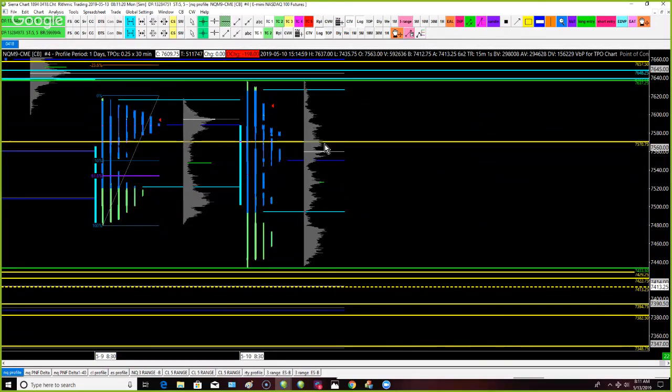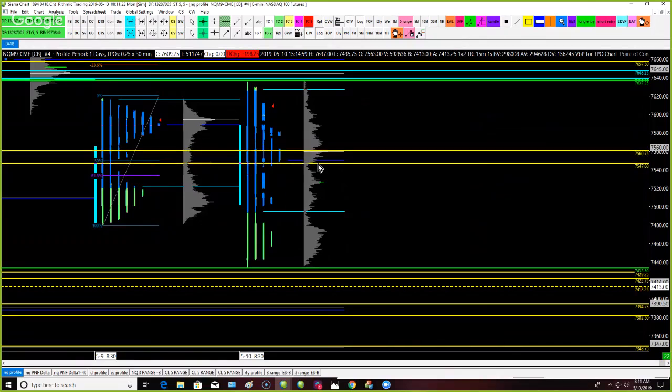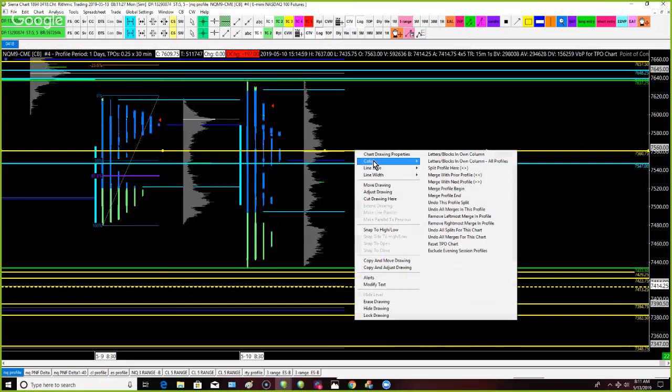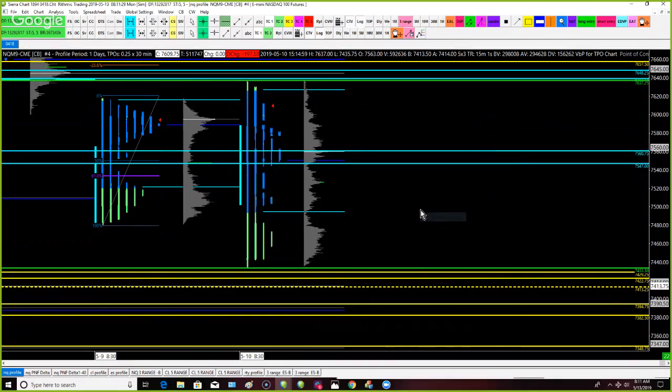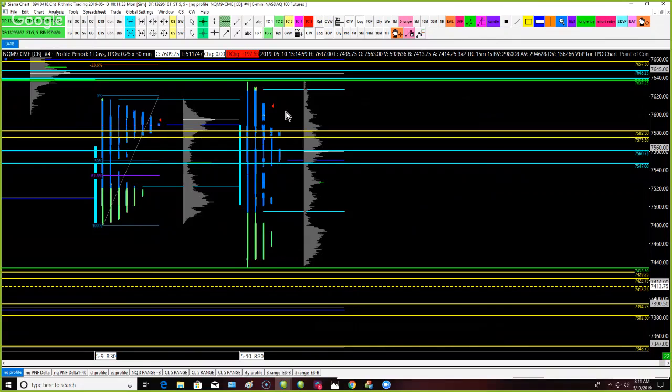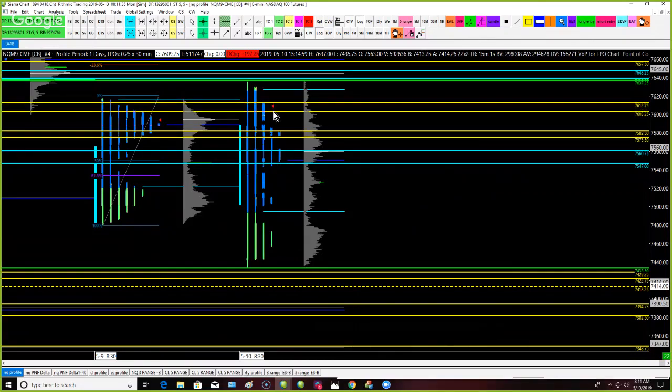So let's just go pick off volume point of control, TPO point of control. I don't have any expectation out of that area. It's usually a difficult place to initiate, makes great targets, right? That's valid. The back of this is valid. And that's also the settle price.